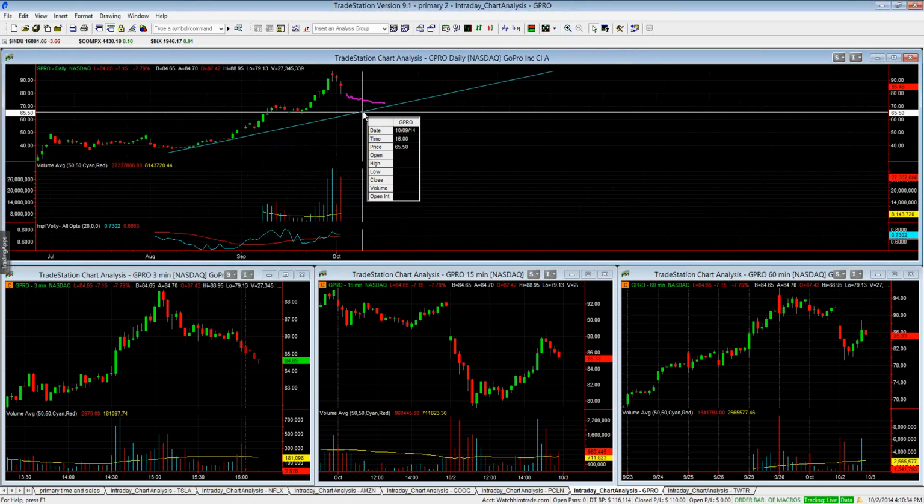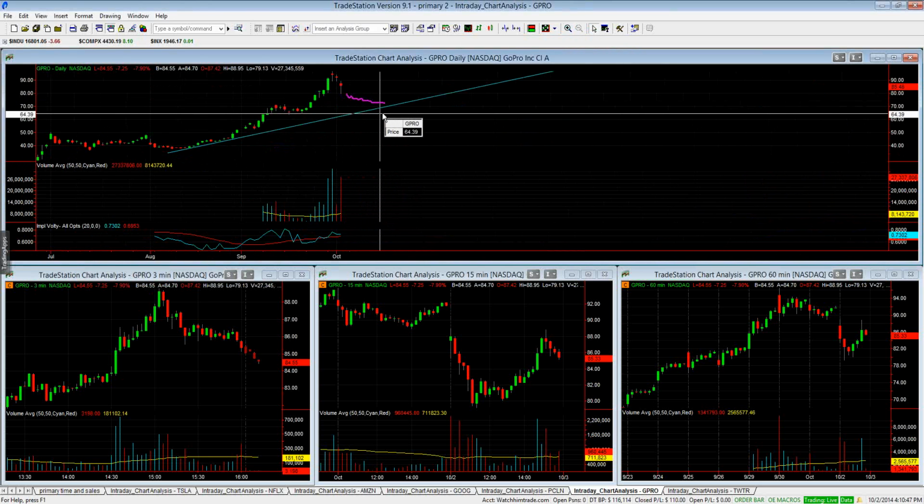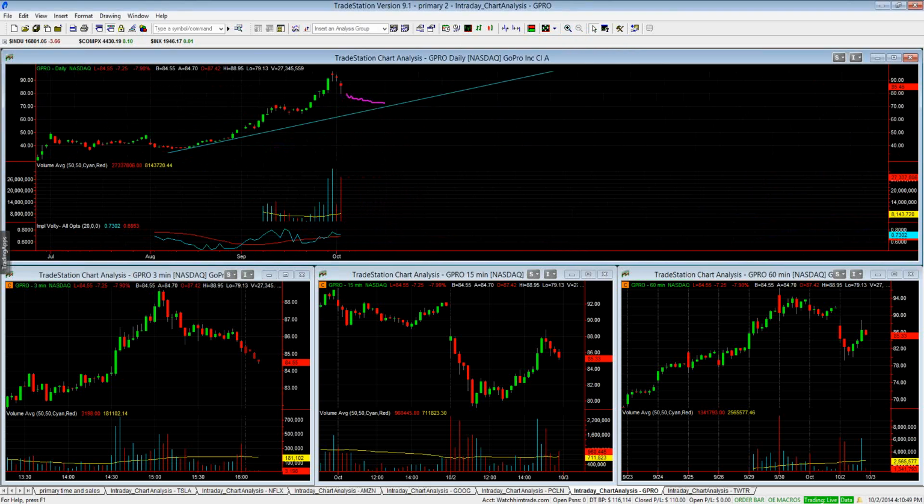So by next Friday, the trend line will be at 66 bucks, and in 2 weeks from now, which I believe is October 18th, either October 18th or October 17th, this trend line will be around 70 bucks. So keep an eye on this trend line, as that's another area that if you get below today's low, you could be setting up to come down towards that trend line.